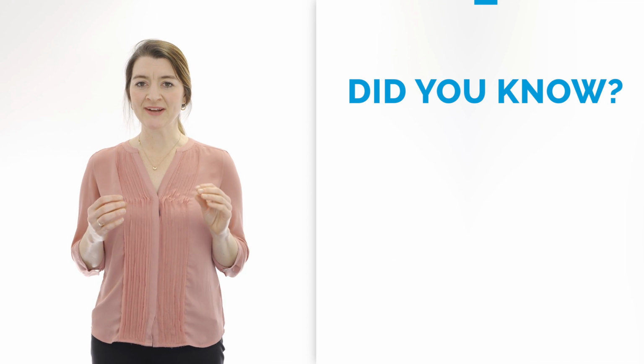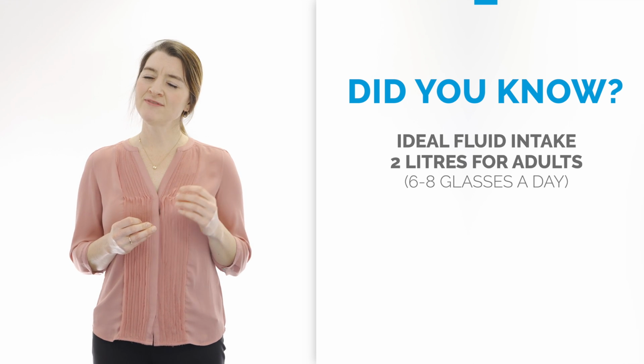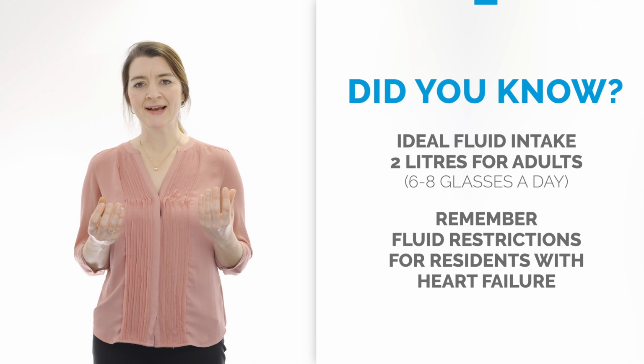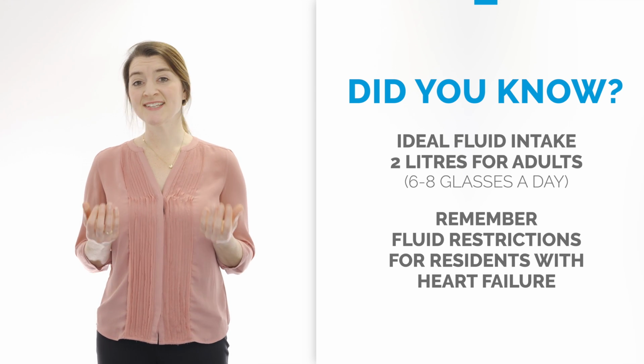The ideal amount of fluid that we're supposed to drink, and this includes every liquid except for alcohol, is around 2 litres for a healthy adult. For some care home residents, that might be a bit less, perhaps around 1.5 litres. This would equate to around 6 to 8 drinks a day. We know that it's very difficult sometimes to get our residents to drink enough fluids, particularly if they stay in their room a lot or they have trouble with drinking.